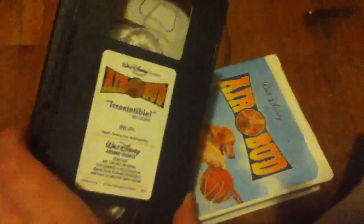Now, we've still got a demo tape of it. We've got the demo VHS of Air Bud. Yeah, Grace Brink gave this tape to me. She also goes to my church as well. This one's just a demo tape. Since this is a demo tape, it has a vertical sticker label, and a print date of October 2nd, 1997. Yeah, this is a demo VHS.